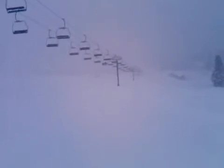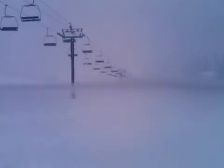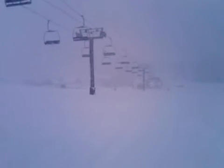So the biggest challenge is you can't see anything. You can't see whether you're going to come up to a bump or anything. So let's just go straight down the hill here. What's to catch an edge if you don't have your balance just right. And that's just tough when you can't see.